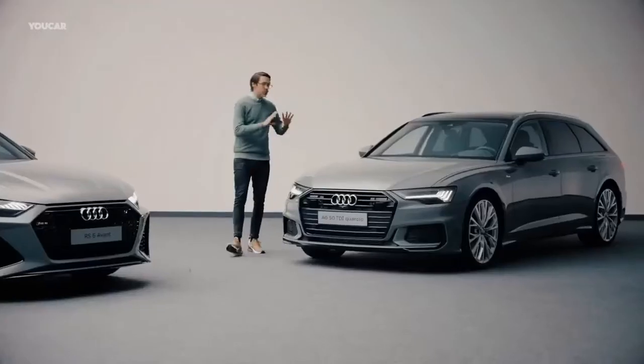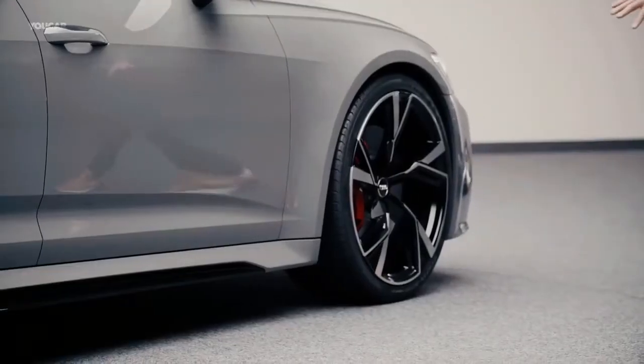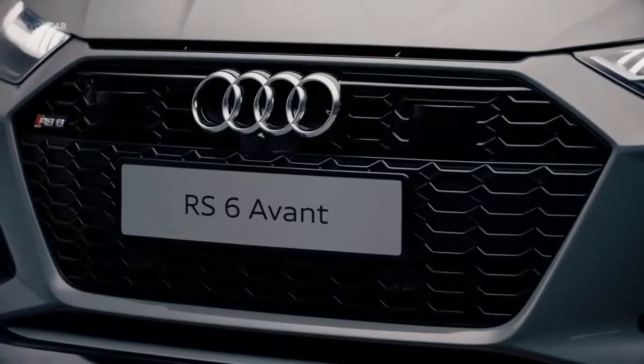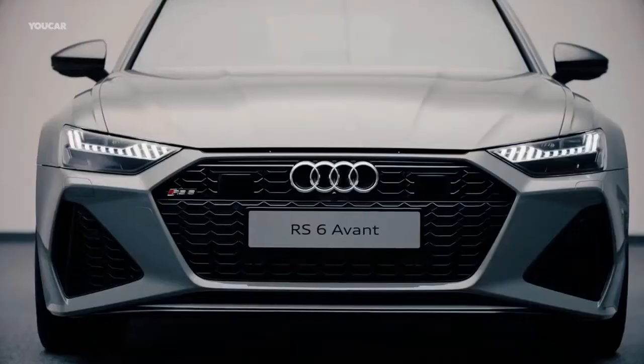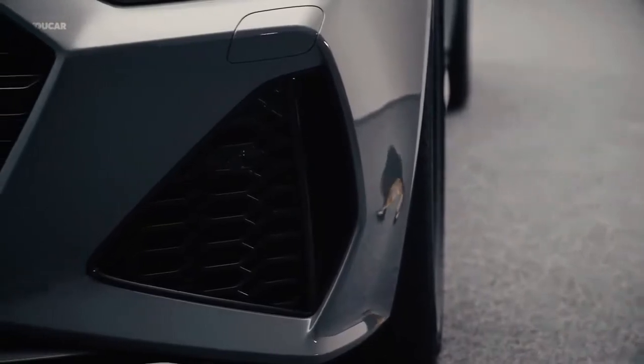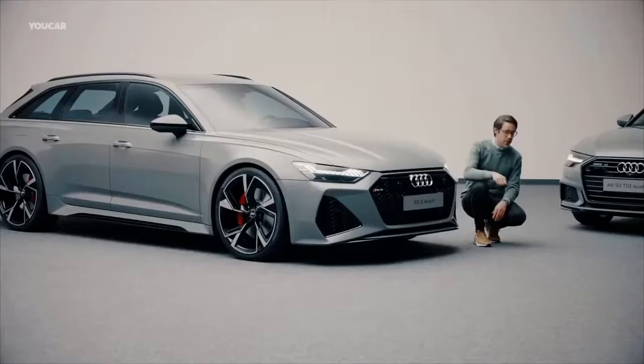This is already a really beautifully shaped car. When we're taking it to an RS, it's all about the flared arches. The most important thing is the single frame. In the case of the RS6, it's sitting a lot lower. We have the side air intakes that are huge to catch enough air in comparison to the A6.